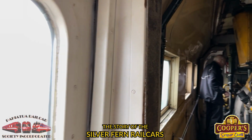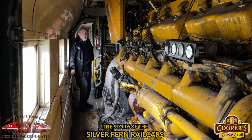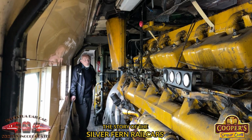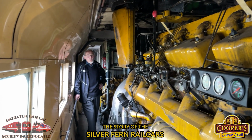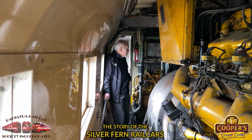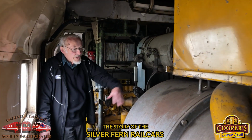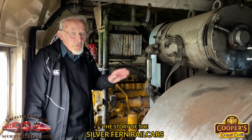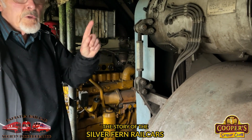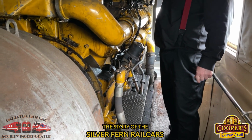Oh. Okay. So 1,010 horses in here. Yeah, 1,010. It's a Caterpillar D398 diesel, which is a big industrial engine found in a lot of equipment like crushing plants and other industrial applications. And it drives a 900 kilowatt electric motor, which is basically this beast here. And it's a diesel electric, just like all the locomotives, or most of the locomotives on Kiwi Rail are. The diesel drives the electric and the electric drives the wheels. The electric motor here, that weighs 3.5 tonne.